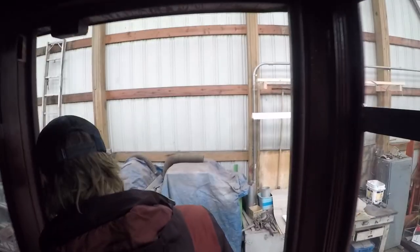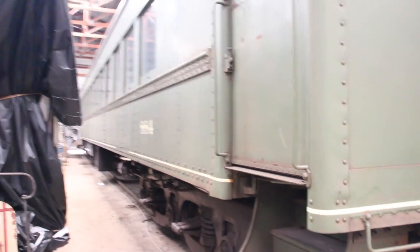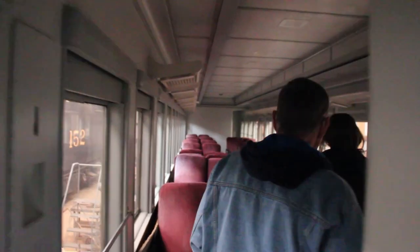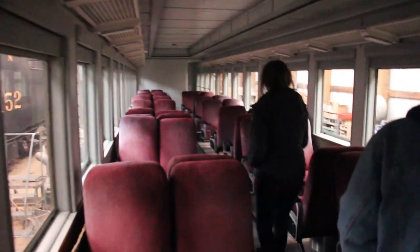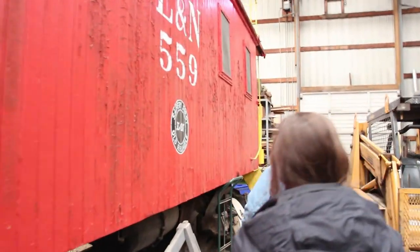This was another one of those great benefits to going on a slow day. This whole warehouse filled with trains that are typically closed off to the public during peak season, our tour guide allowed us to come into, showed us around, and gave us history about each one personally.